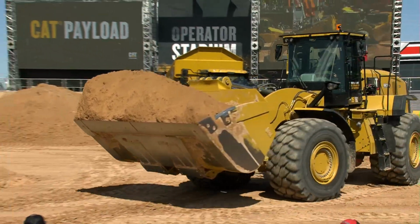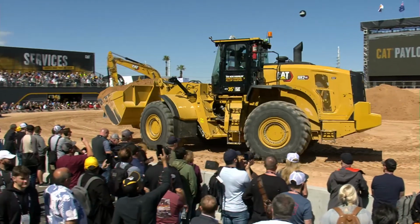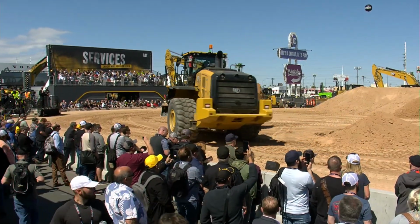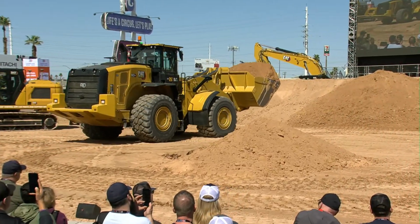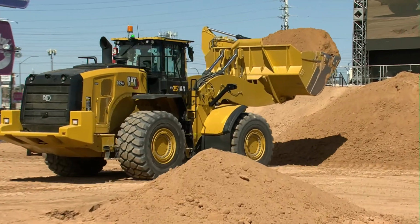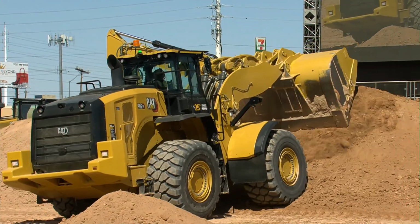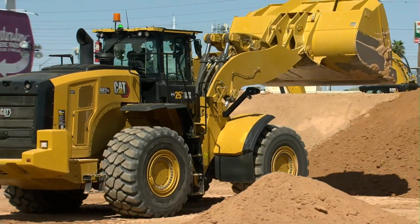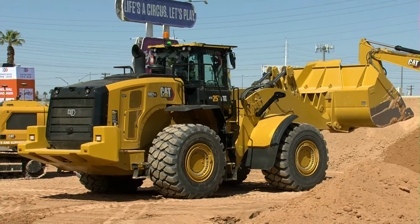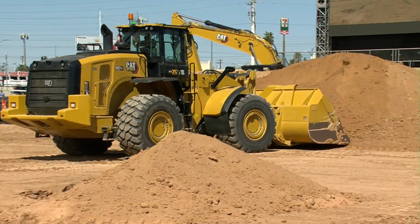Now, folks, all of these smart and assist technologies are across our full product line, and notice on the badging of this, that 982XE. All of those technologies are on both the powershift and the CVT transmission machine. So that 982XE is our CVT transmission. What I want to point out to you is this is not a productivity play, guys. This is actually an efficiency play. You're moving the same amount of material, just moving it much more efficiently.